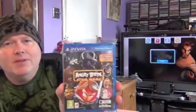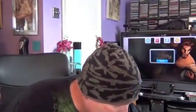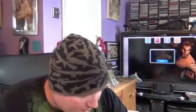Okay, these are ones that I said are compatible with the PS Vita TV and a controller. To start off with, Angry Birds. What to say about it? I was quite a fan of Angry Birds when it first came out, but it has been done to death, hasn't it, really? But the Star Wars games are a bit of a nice twist on it, I suppose.